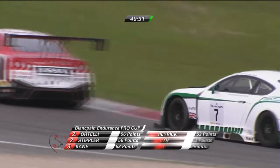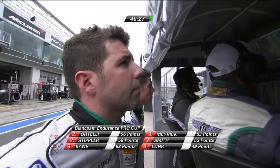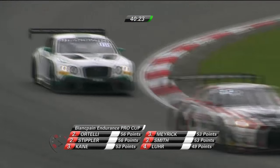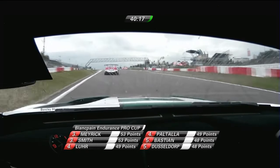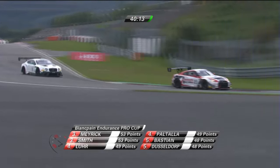If the Bentley were to get ahead of the McLaren and win the race, the Nissan second, then it's good for the championship for the Bentley boys. But if the Nissan is able to fend off the Bentley, then it's in the box seat. So Stephen Kane's pace relative to the McLaren is all important, but for as long as he's stuck behind the Nissan, it's all academic. Yes, it is.